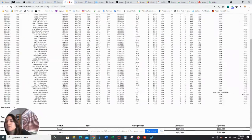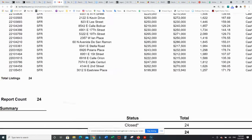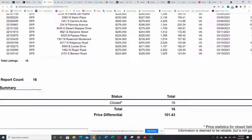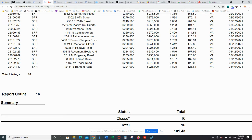Okay, so you can see the preference in sellers right now wanting that conventional loan. So total listings 24, and these are cash sales. So people prefer the conventional loan over the cash sale. And then we've got VA loans. 16 VA loans were accepted.